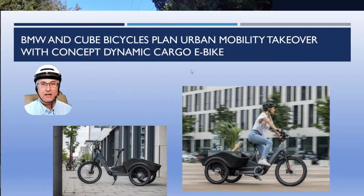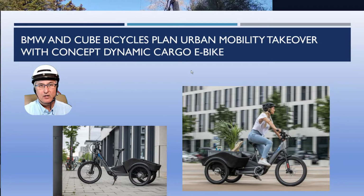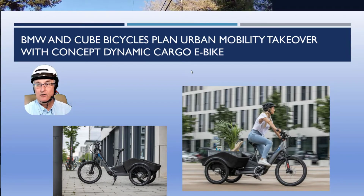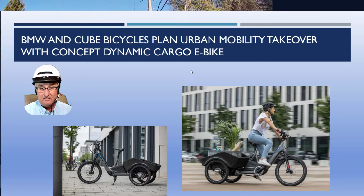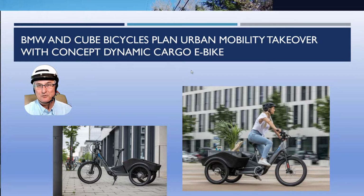Also, BMW and Cube bicycles plan an urban mobility takeover with the Concept Dynamic Cargo e-bike. This is going to be really interesting. Makes it easy for bringing the groceries home.